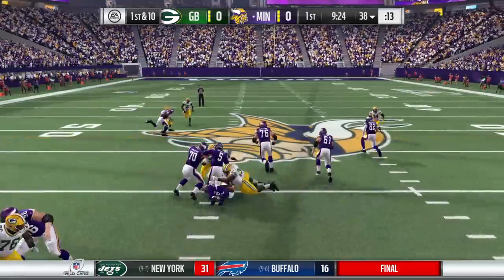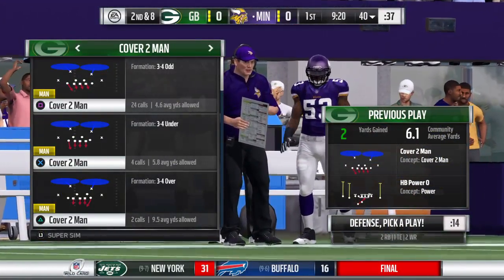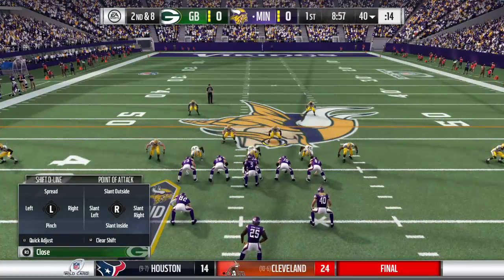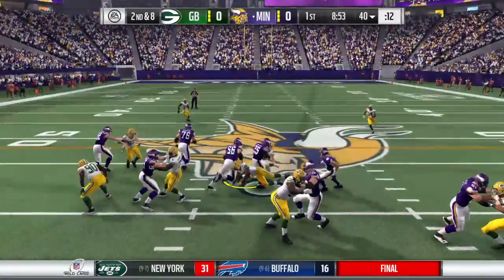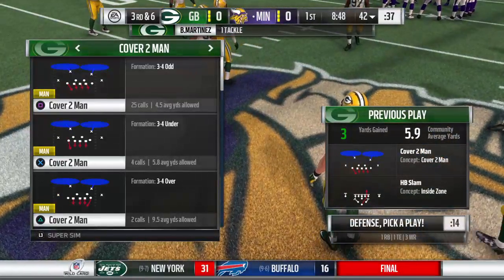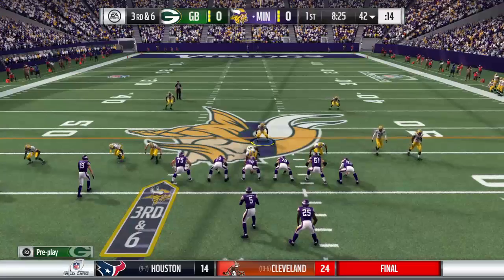They'll run it now out of the gun. Nowhere to go that time. He maybe got a yard up to the 40. Tackle made there by Nick Perry. 8 yards to go here on 2nd down. They'll give it to him right up the gut. So a nice job to break the one tackle, but not much daylight after that as he's brought down. And they're definitely showing blitz here.